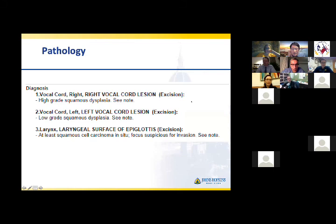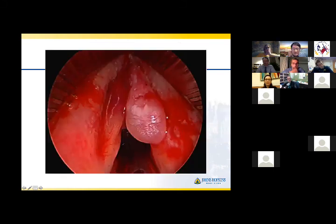If we could pause, if you go back one slide for me, Pete. So Susan, when you see these patients in the office, they clearly have an identifiable lesion of the vocal cord, but they also clearly have this area of leukoplakia. Can you just talk about how you parse out the different pieces of the examination and plan for your operation for biopsy? Sure.